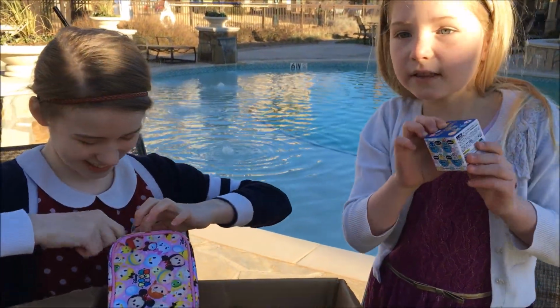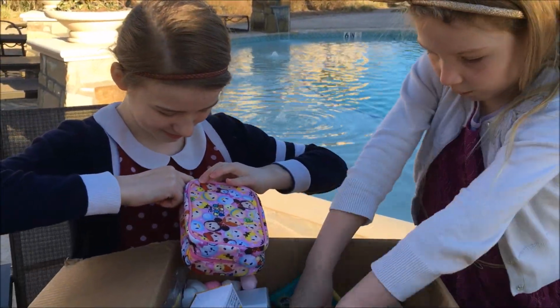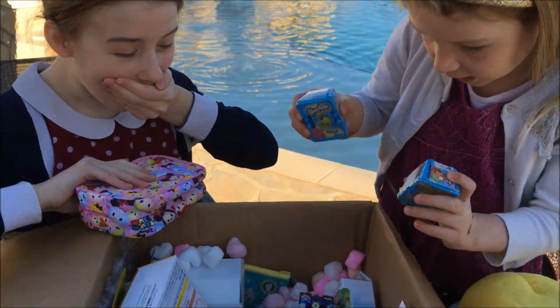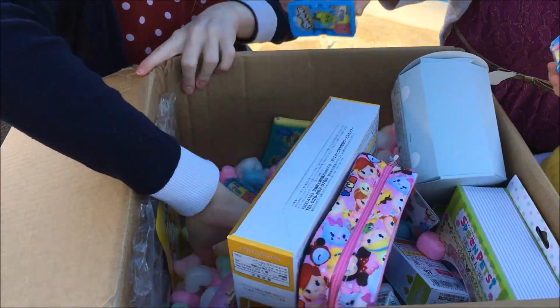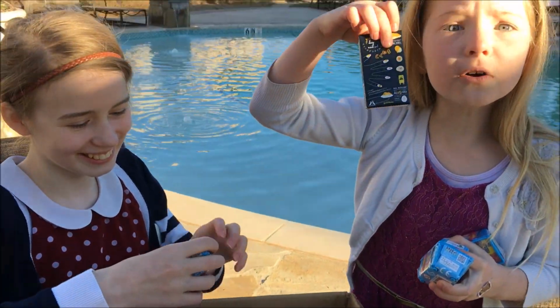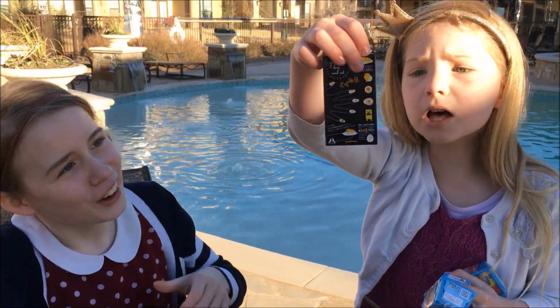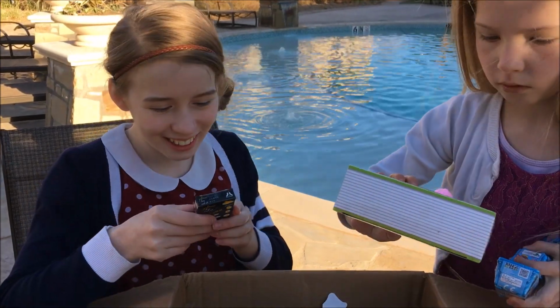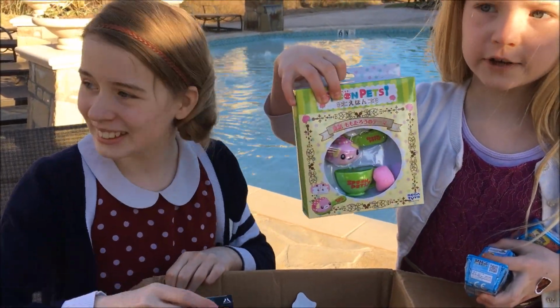Okay, let's see if I can. They wobble around the table. Oh my goodness, it's a basket! Another basket! Wow! Oh my goodness! It's now Fingers Gudetama! What? Oh my gosh!